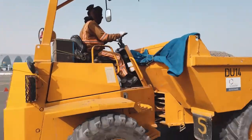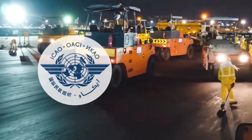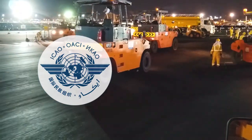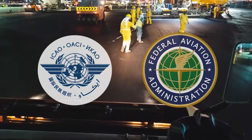The asphalt manufactured adhered to the strict guidelines laid out by the ICAO, the International Civil Aviation Organization, and those of the FAA, the Federal Aviation Administration of the USA.